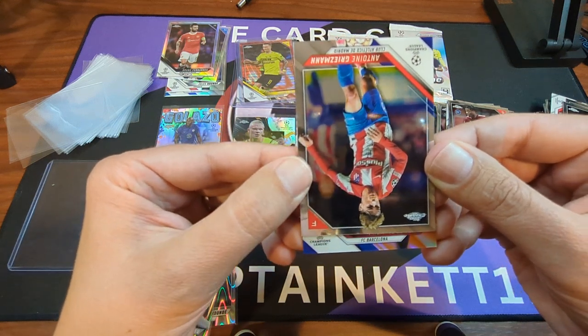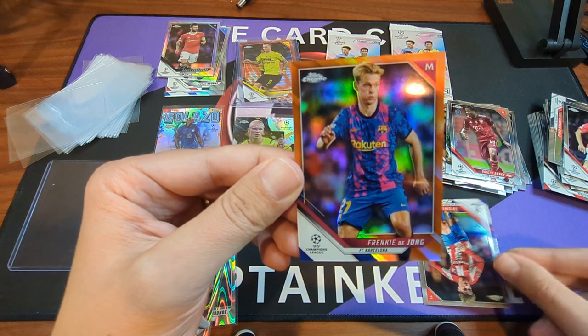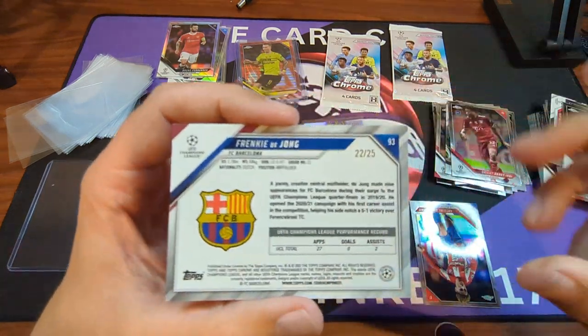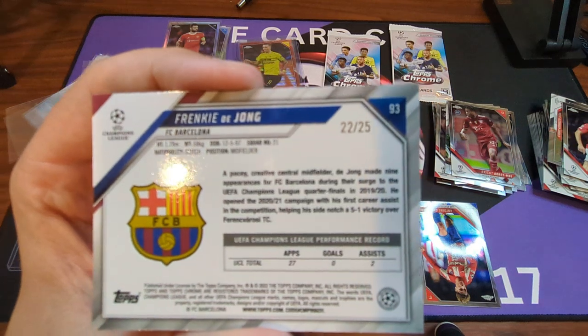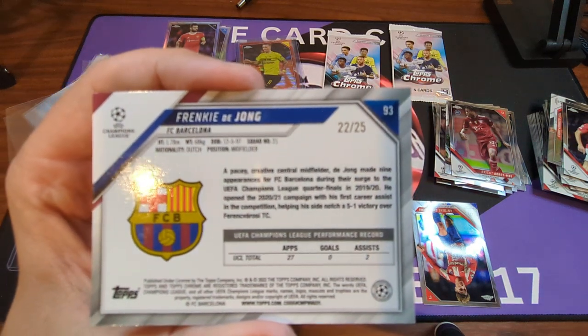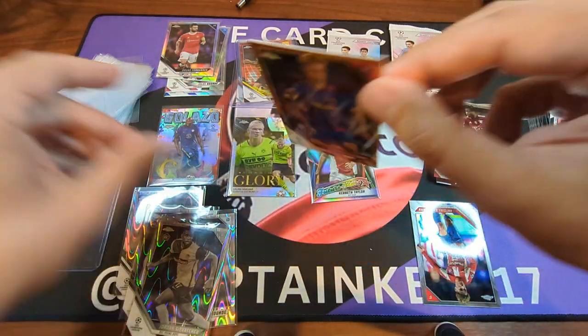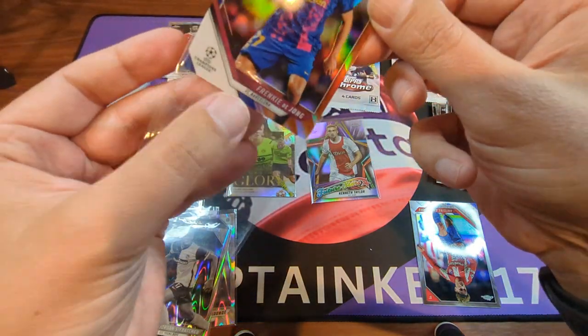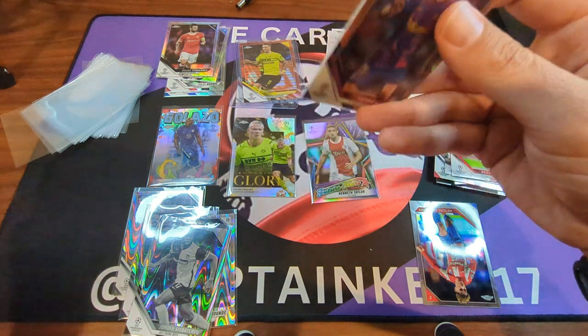Barcelona. Frankie, Mr. Frankie de Jong. Look at this. 25. Are you serious? 25. I'm telling you guys, what a box. What a banger box. Frankie de Jong, Barca player.